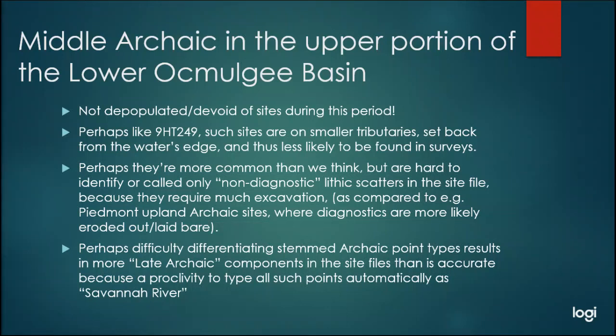Perhaps such sites on smaller tributaries and set farther back from the water are going unrecognized in river-based surveys. Or deeply buried sites are too readily dismissed at the survey level as non-diagnostic scatters due to the intensive work required to find diagnostics on such sites. Or the vagaries of the projectile point typology and sequence may obfuscate their true prevalence frequency. Regardless, hopefully work at 9HT249 adds interesting data to this area of study.